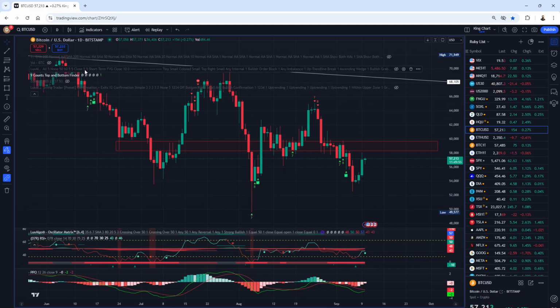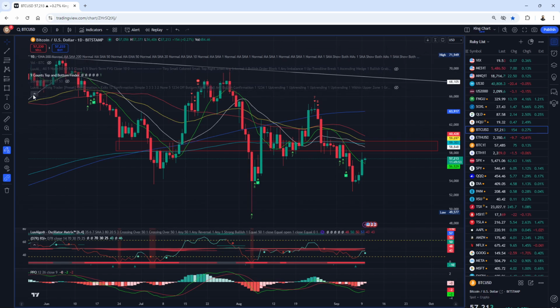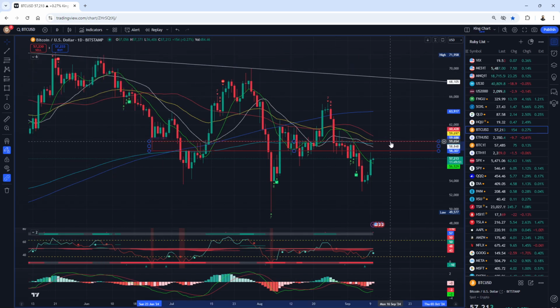And if I add moving averages here, you can see, and let me get rid of this resistance, we're right in front of multiple moving averages, and this is all accumulating around 60K. So this is going to be a major hurdle for Bitcoin to break above.